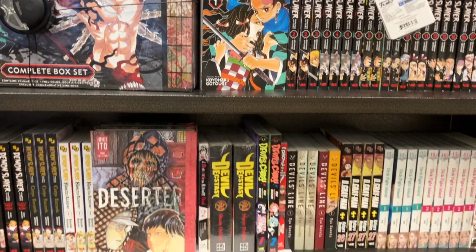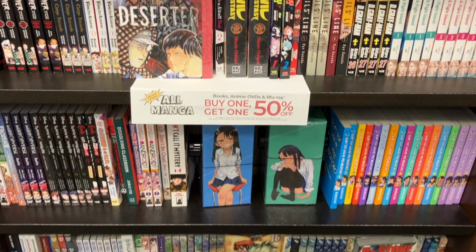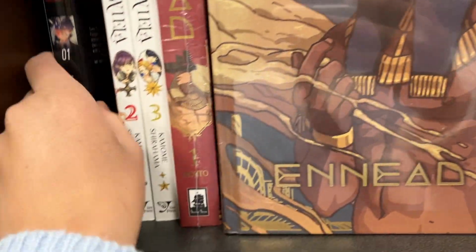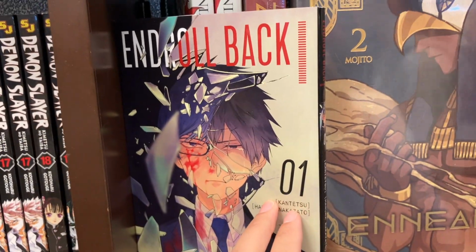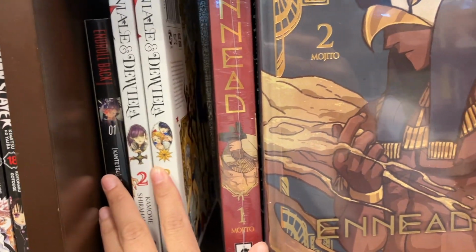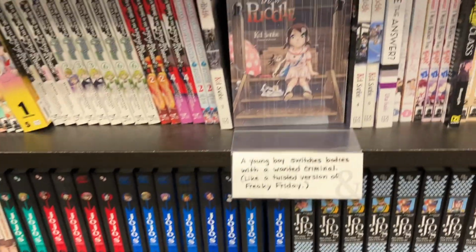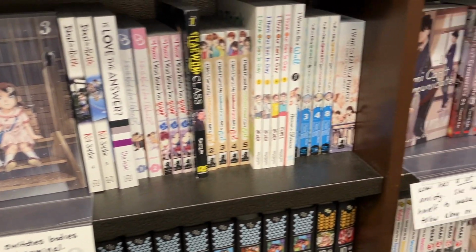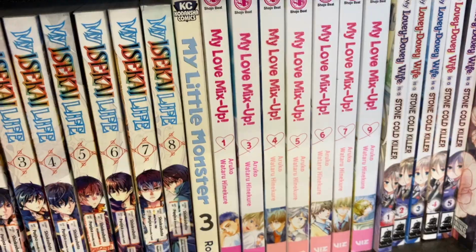Here are the D's. And this book looked pretty interesting. I liked the binding and the book itself, but I flipped through it and it looked really scary, so I put it back. I was just so happy to be back in Barnes & Noble, and I was having a really fun time. I saw My Love Mix-Up.